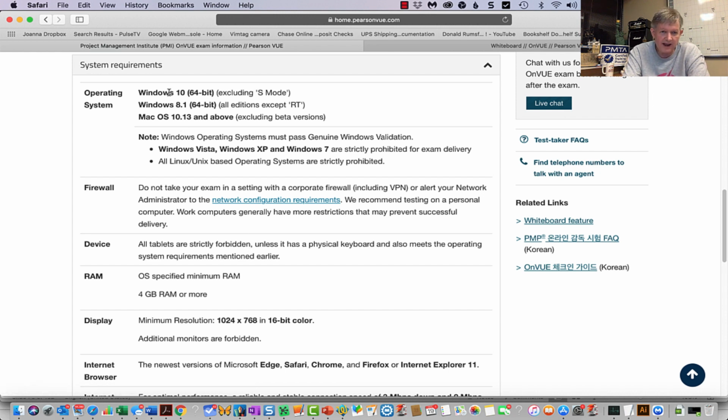Now, Windows, excluding S mode or RT. I'm more of a Mac person, so I'm not exactly sure what S and RT mean, but I would assume the majority of Windows 10 and 8.1 is probably not S and RT mode. Technically, I don't know if my Mac would work because I'm running a beta version of the operating system right now, as an example.